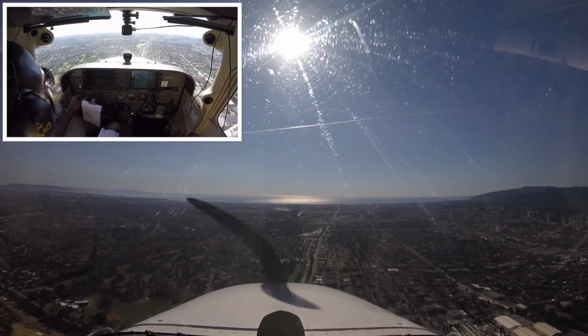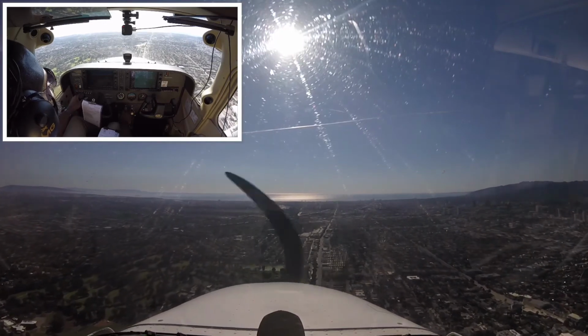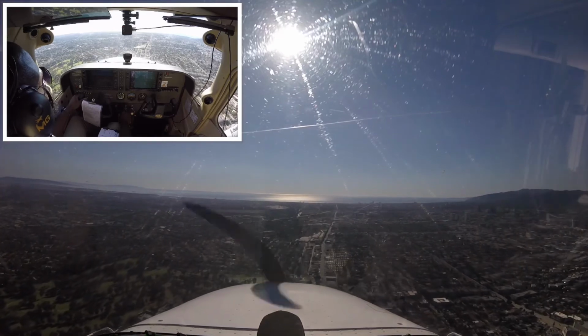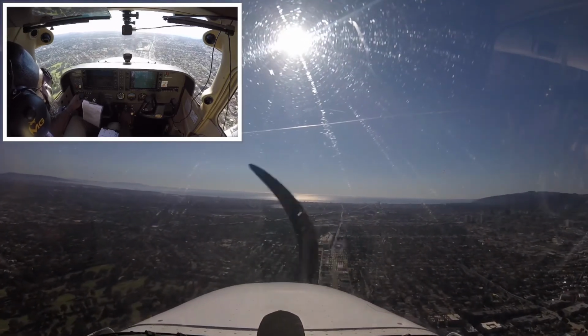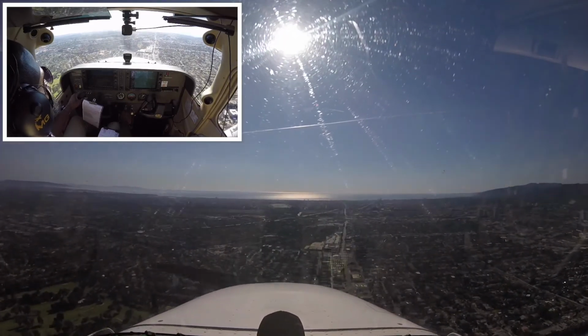Santa Monica Tower, Baron 68 Bravo Bravo, with you on the approach. Baron 68 Bravo Bravo, Santa Monica Tower, do you have the field in sight? Affirm. Baron 8 Bravo Bravo, cleared visual approach runway 21, cleared to land, number 3, following a Cessna on a 3-mile final, doing 90 knots. Okay, cleared number 3, 8 Bravo Bravo for the visual.